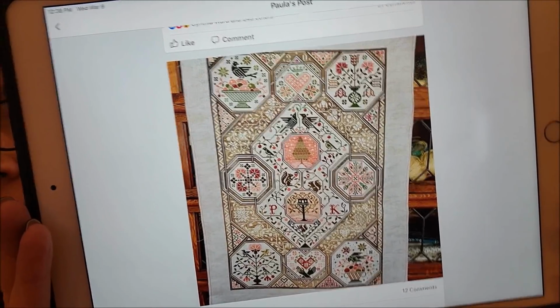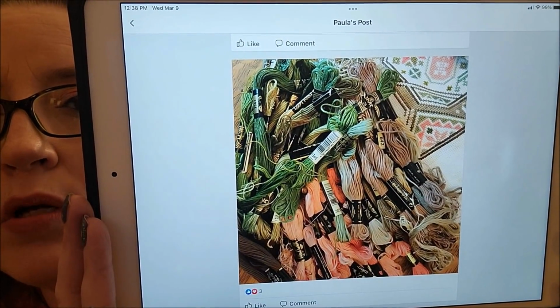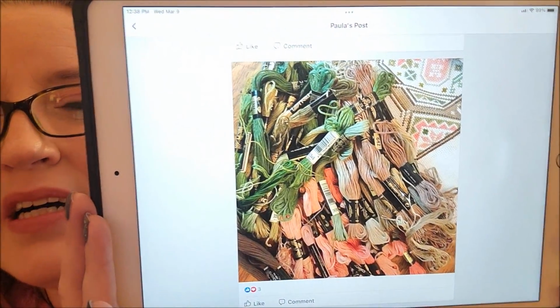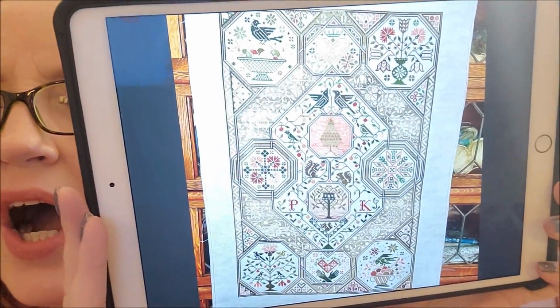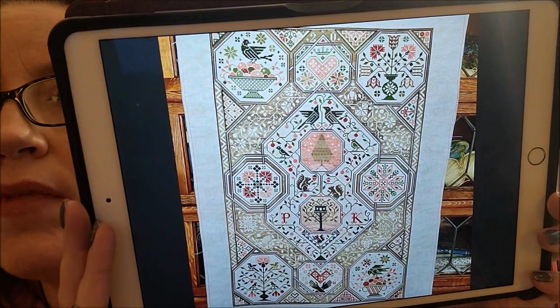Absolutely love this. And she has a picture of the floss that she used. Here's where the colors. You would never think, honestly, that these colors would look good together. It's fabulous. Here, I even clicked on it so it's even bigger. Are you kidding me right now with that? There we go. It's so gorgeous. It's probably one of my favorite ones that I've seen.